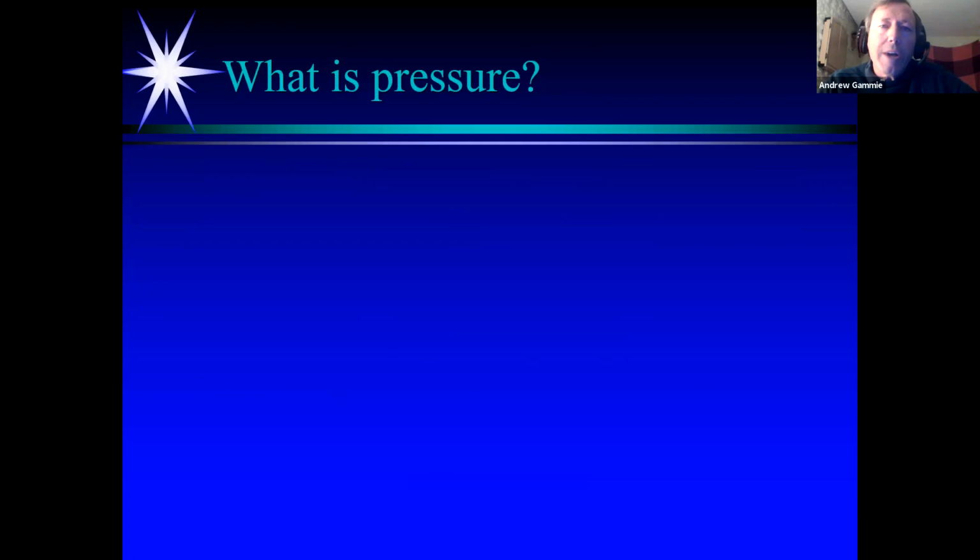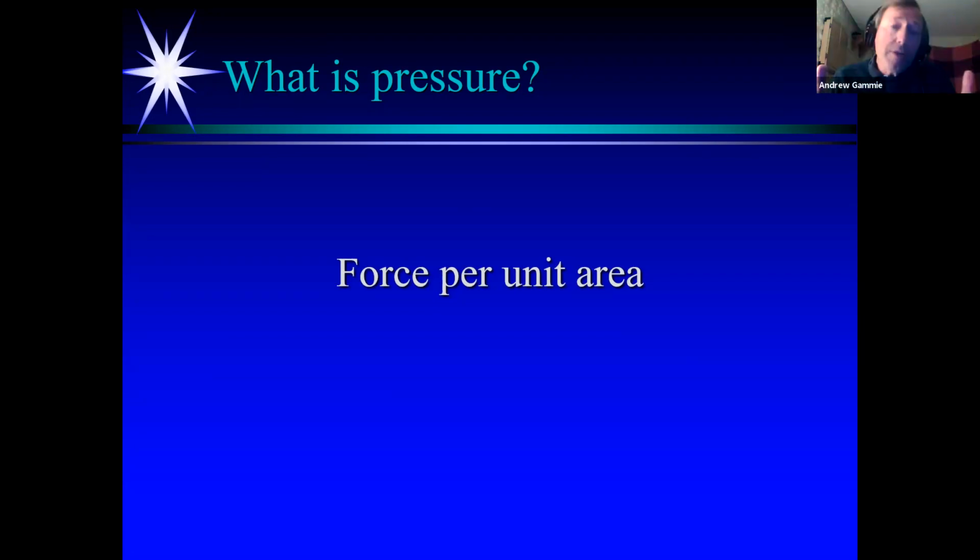So what is pressure? I wonder what you would say if you put your mind back to your studies at school, what pressure is. Many would talk about push, but in fact it's more than push. It's actually the force per unit area. It's how spread out that force is over an area.